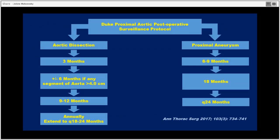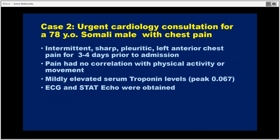There is a protocol that the Duke group has put out recently, that they would be frequently imaging their patients, especially after aortic dissection repair. But after it is stable, they tend to lengthen the duration. This is based on their experience in about 900 patients. With that, I will, unless you have any questions, please.